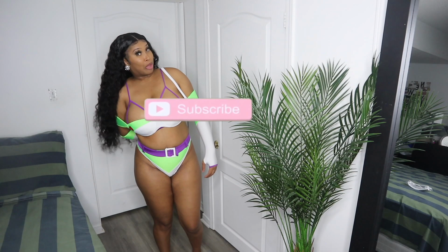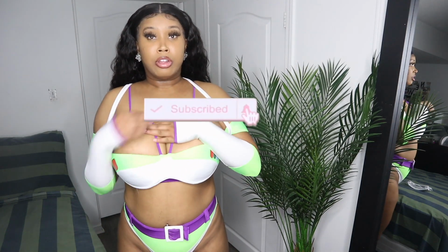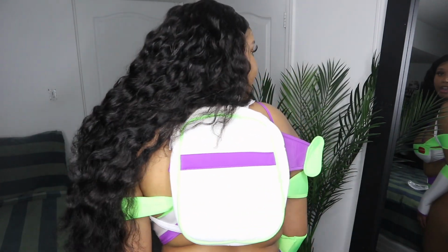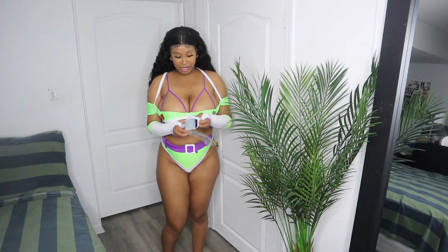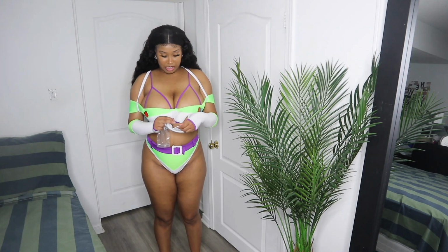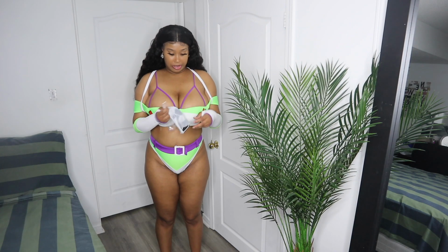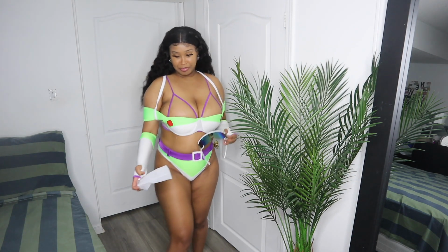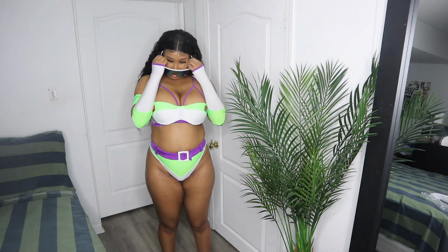Let me try to put on the bag for y'all. Okay, show you the detailing, that's how the bag is. It's so cute, and it also comes with these sunglasses, which I think are so cute. It's so freaking cute. I'm gonna try them on for you guys. So look how flimsy though. It's giving cheap, but it is what it is. I'm gonna show you guys.